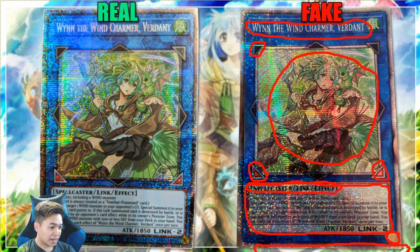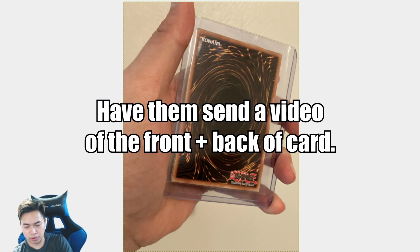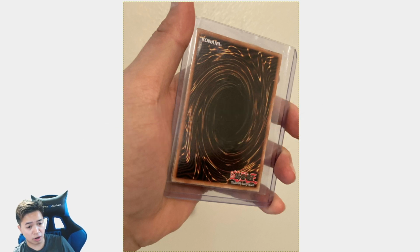Now let's go to the back. Yo guys, don't get me started on the back. Okay, this should be protocol for anybody looking to buy Prismatics online. Make sure you have them send a video. If you're skeptical, and usually your gut will tell you, have them send a video of the front and the back of the card, so I don't see tampering with it. But this guy just straight up made the card in the front and then flipped it to the back and just took a picture of it.